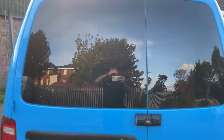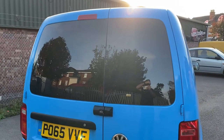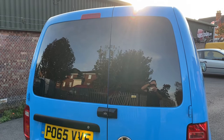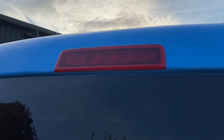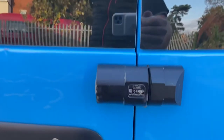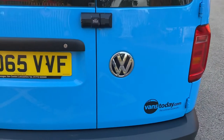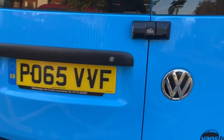And then coming around to the rear end of the vehicle, as you can see, you've got barn doors on the back of this one. All the British Gas vans are barn doors. So you have the additional glazing. High level brake light is all in good order. You have the additional security lock. And both doors, as you can see, are in nice, clean, tidy condition with no major wear or tear.